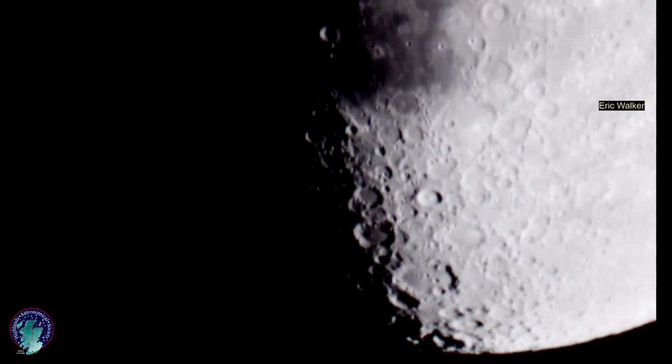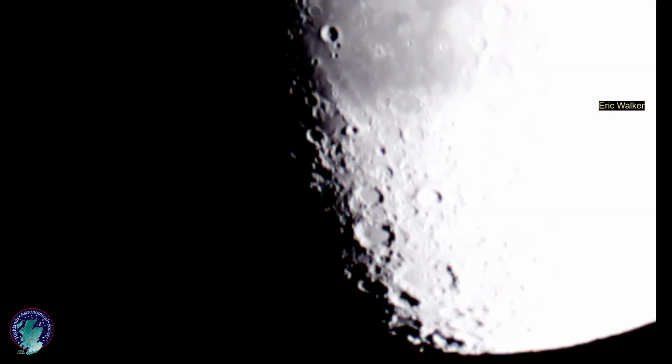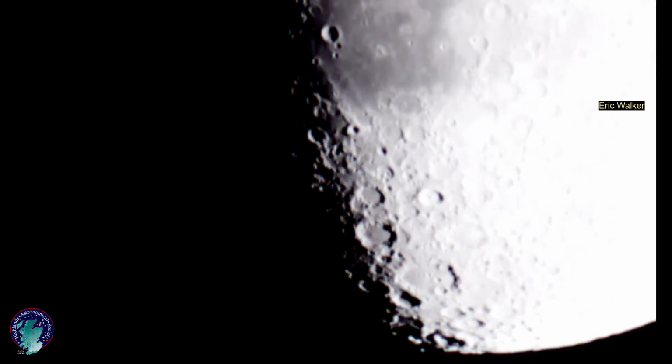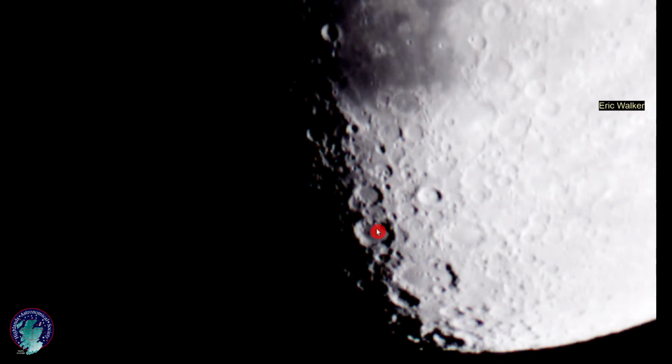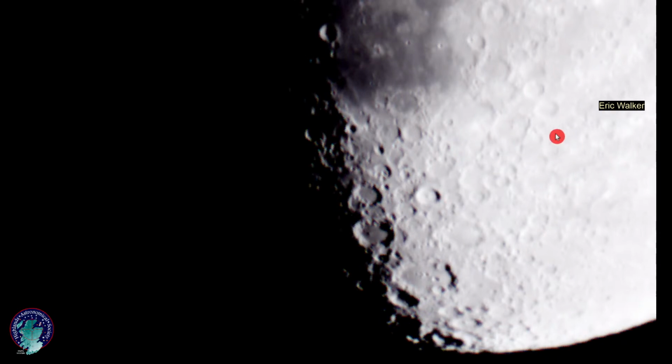Right, so just that from there. Sorry, I'm just trying to get the exposure right. There we go. You can see the central peak in Tycho now, and you'll be able to see the rays. Oh, that's Tycho. Yeah, there we go. See, it's just past the Terminator, so you just can't quite see the stuff in it.